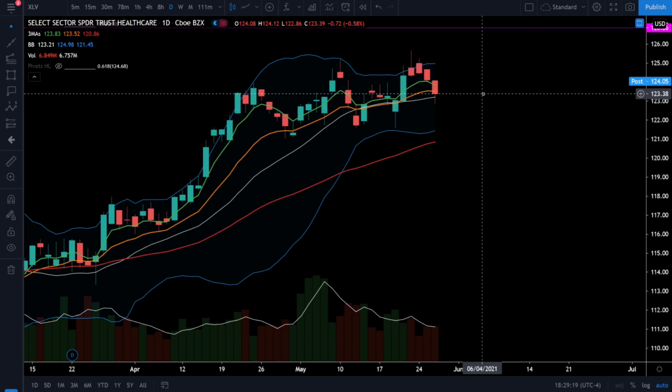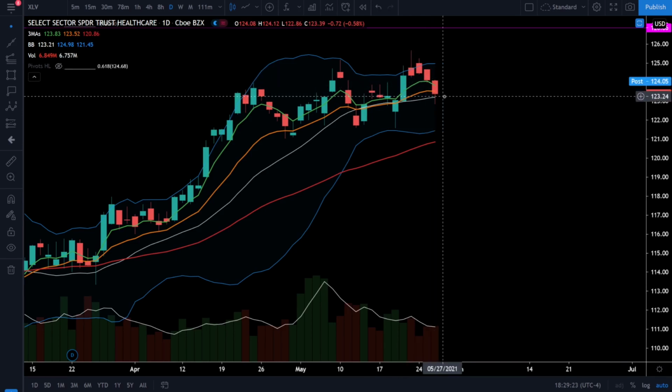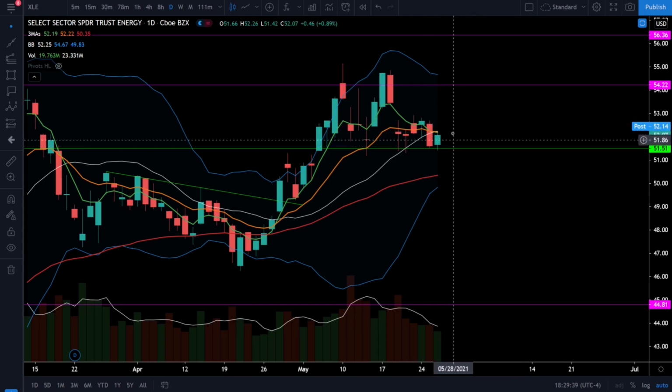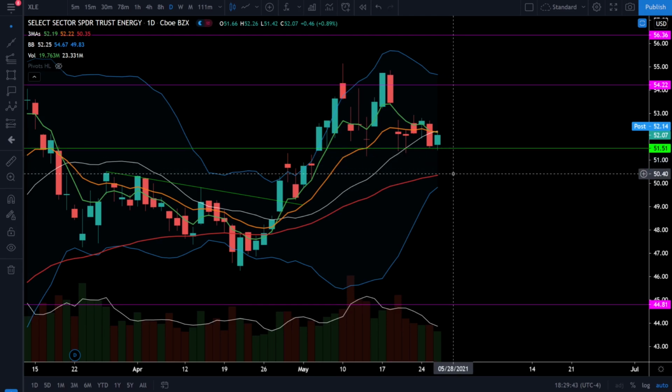On the healthcare sector, we went down 0.58% today, and we did close just above that 20 simple moving average. The healthcare sector is in a bull trend, but it does look like it's trying to roll over if it does get a price action close below that 20 simple. The energy sector went up 0.89% today and did find resistance right at that 20 simple moving average. The energy sector is losing the bullish trend, and if it breaks down below support, it could be coming back down to retest support at the 50 EMA.